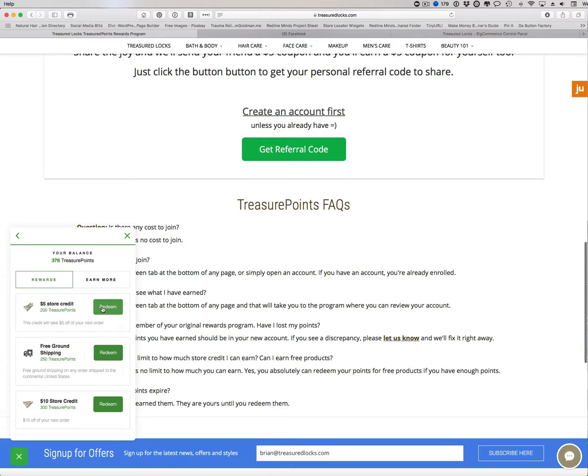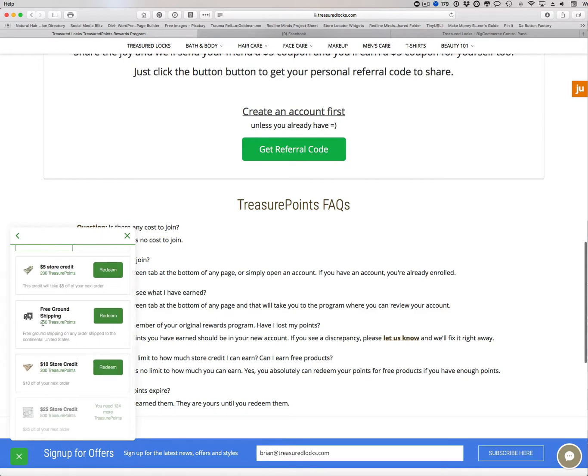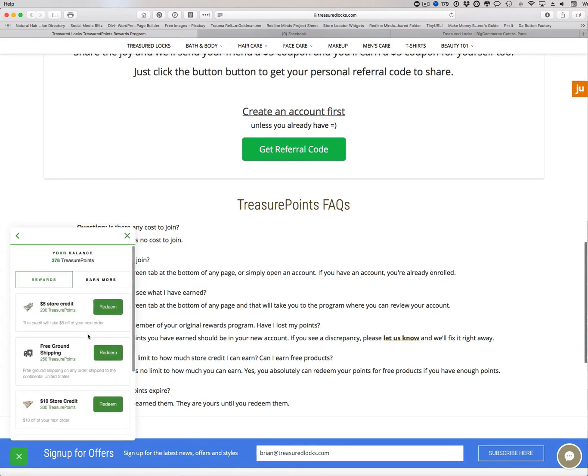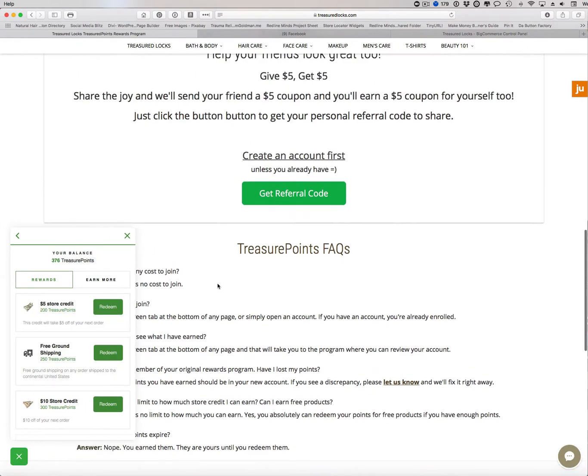So you don't have to worry about coupon codes. We don't email you any coupon codes. You don't have to keep up with that. It just puts a credit in your account, and that credit does not expire. Likewise, I could use 250 points for free ground shipping, or I could use 300 points for a $10 store credit. Or, of course, I could keep collecting points till I get to the 500 level, which I like to do, and get the big $25 store credit. It shows me how many more points I need here. So that's the gist of how you can redeem the points that you have.